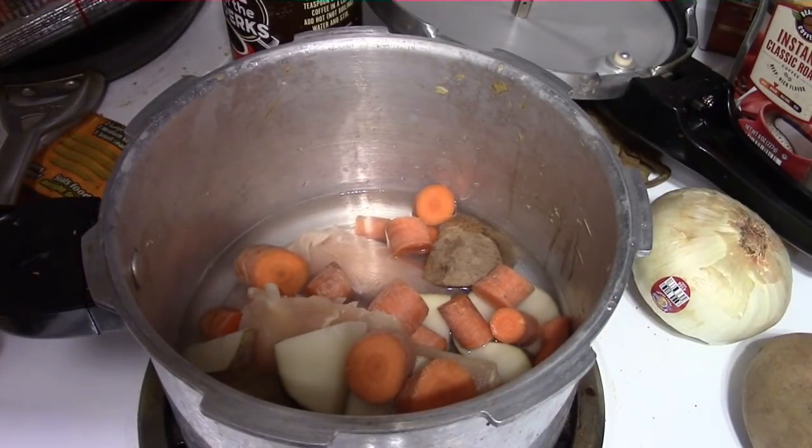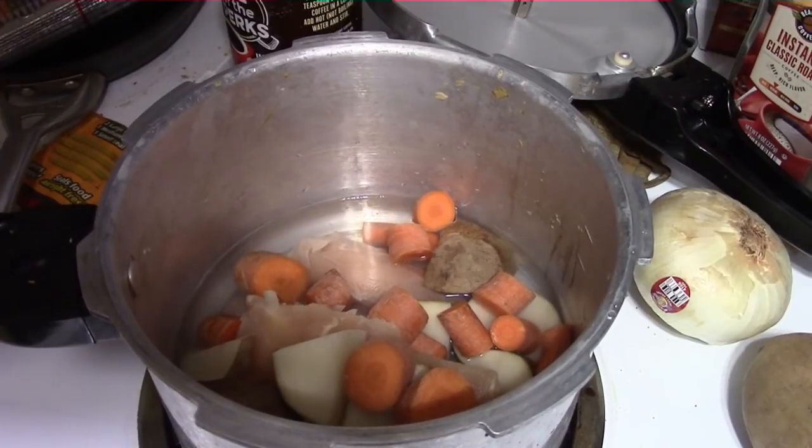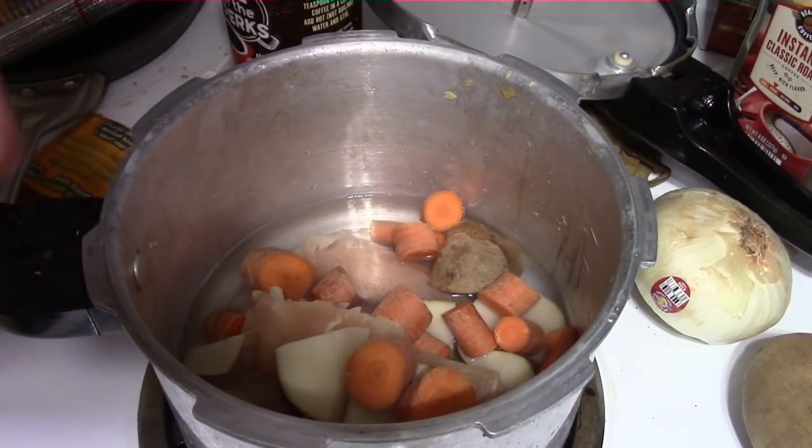And this is a pressure cooker, so be careful if you use a pressure cooker. Don't let the steam release become clogged, and keep, parents, keep your children away from the stove.